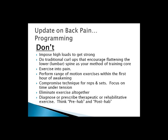Please work with a health professional and refer your clients to a health professional anytime throughout your training with that client if they have an acute or chronic back issue. We do not diagnose or prescribe. We don't eliminate exercise altogether, so please be proactive if your client says, I need to rest and not exercise because of my back condition. Reach out and ask for more information.